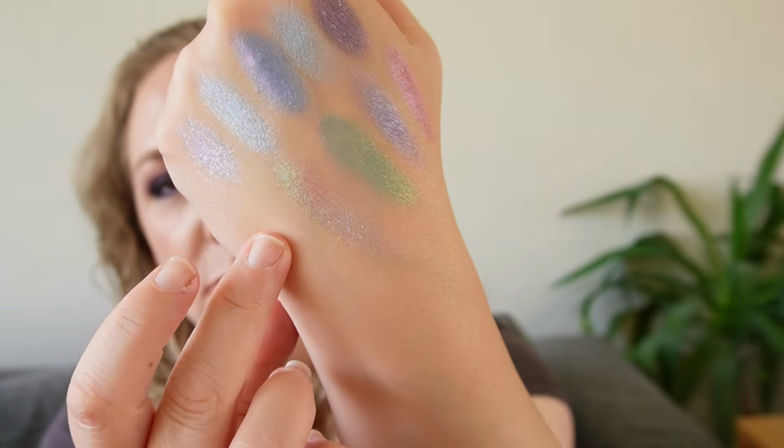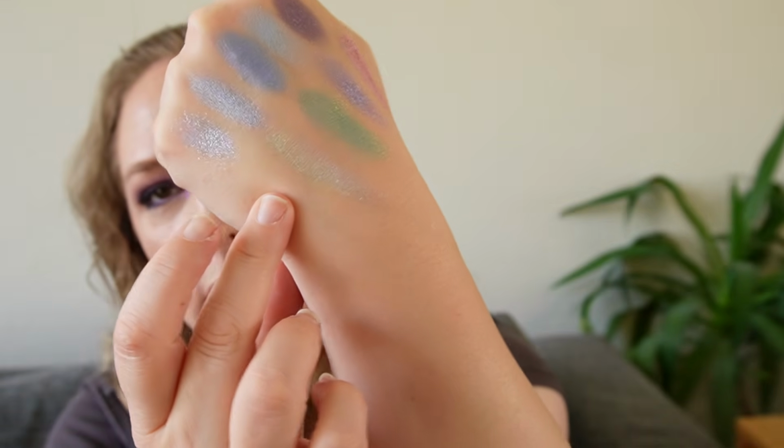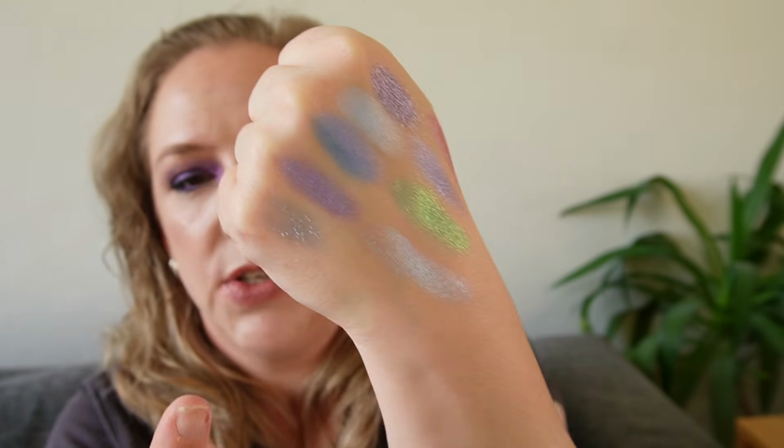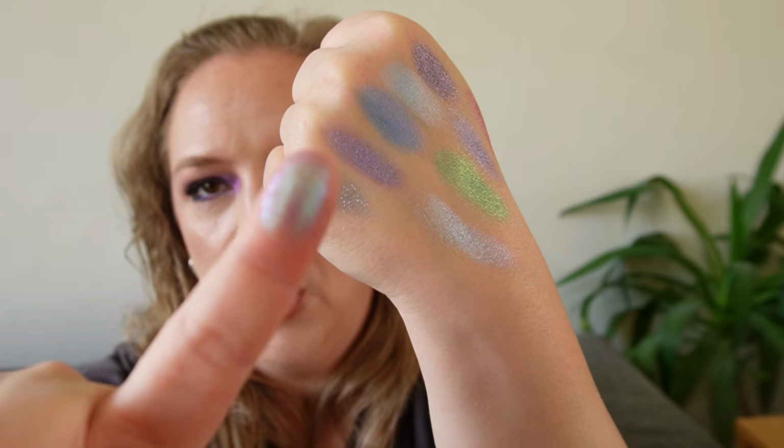It does have a green flash. Ooh, there you have the green flash, but it really depends on how the light hits it. It's just such a good multi-chrome. It's like lavender, bluish, purple. And then the flip is like yellow to green to bright blue. It's such an amazing shade. Honestly, just for that one shade, I'm already happy that I bought this palette. It's just such a good one.